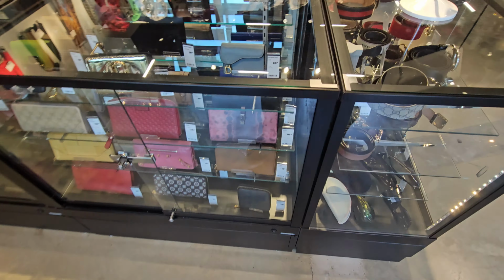Never heard of some of these. Liberty, Kate Spade, Prada, Fry, Balenciaga. I need to see more men's wallets. Louis Vuitton belt. What's this one back here? Off-white.